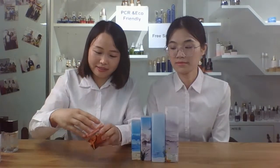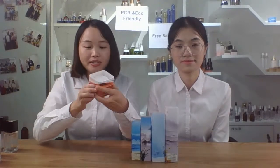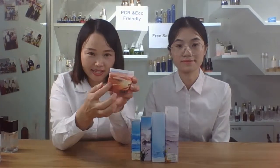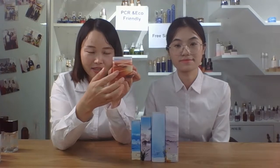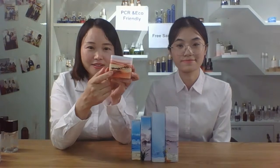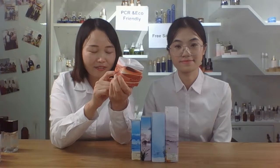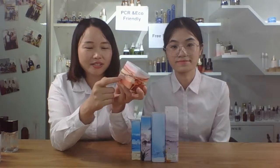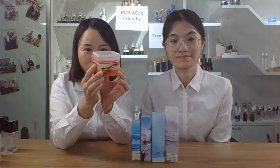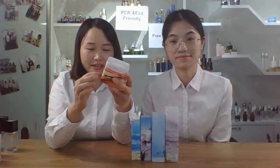The printing is special. You can see here, it is just like a painting. The picture is a Chinese style painting, a desert view painting.